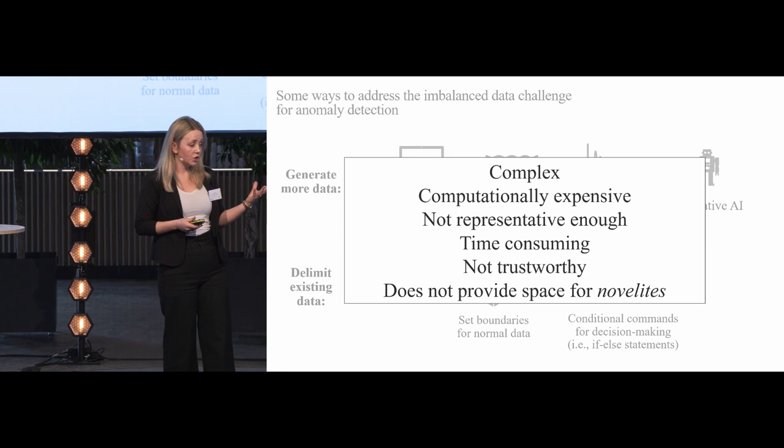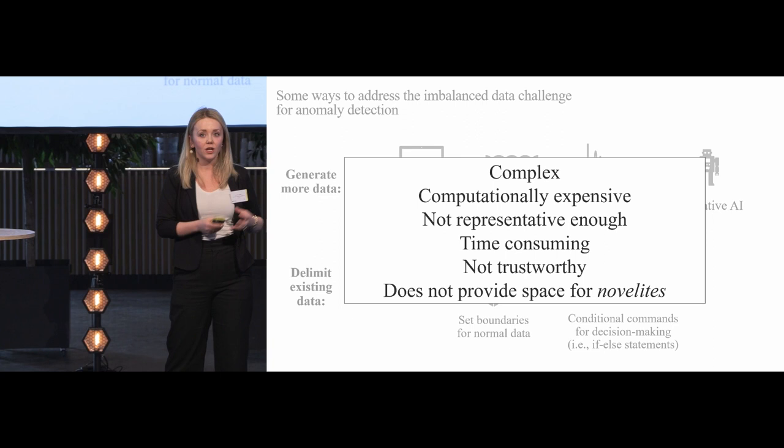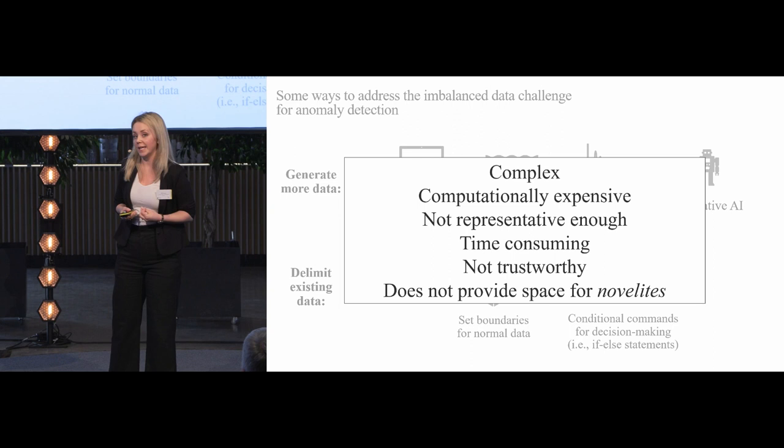They are time-consuming. They are not trustworthy. And one other thing is they don't provide for novelties. If I restrict my methods to only look for what I know, I lose on the information of what I don't know, and that's where anomaly detection is good at, to find the irregularities and weird patterns in data. And sometimes these are novelties, something we didn't think about.